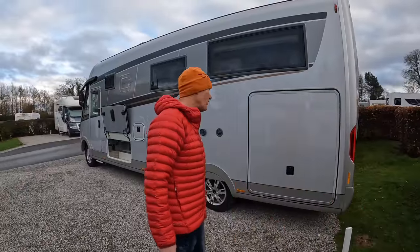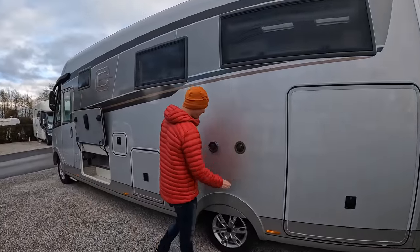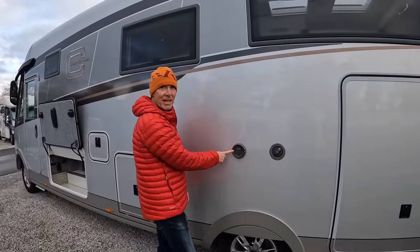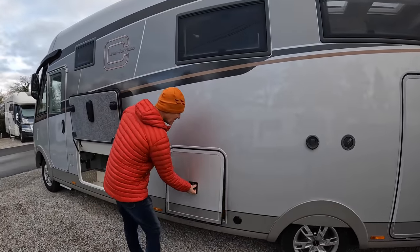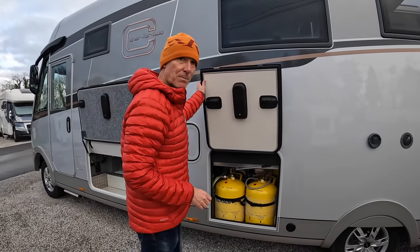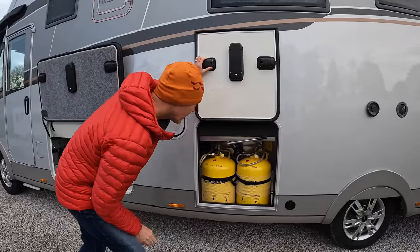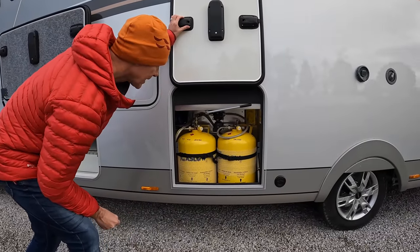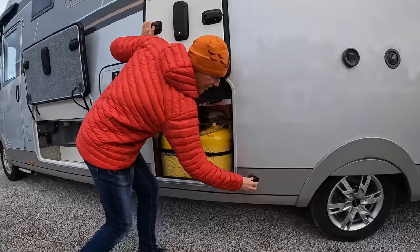Moving round to the other side of the vehicle, so we had the garage, we've got the freshwater inlet, we've got the Alde heating outlet for the fumes, we've got the gas locker, and this one's been fitted with refillable gas cylinders. It's got two in here, look like 11 kilogram gas bottles. We've got the fill point here for the gas bottle.